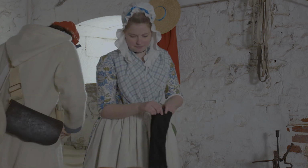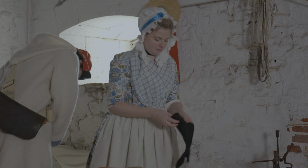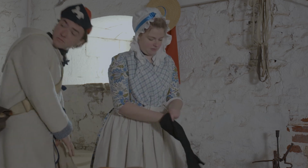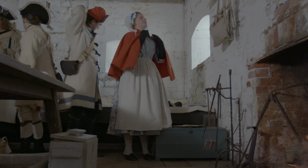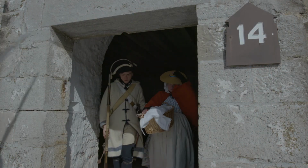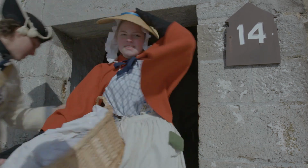Keeping warm was incredibly important for the women in the 18th century, especially when they're stationed at far-off posts like Niagara. To keep warm, soldiers' wives would wear thick woolen mitts and cloaks. After all that effort just to get dressed, the soldier's wife can take on her day.